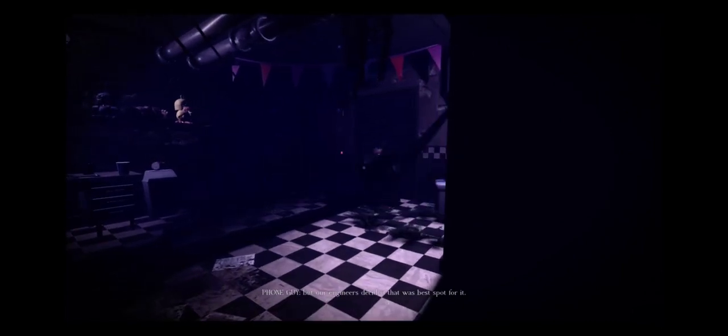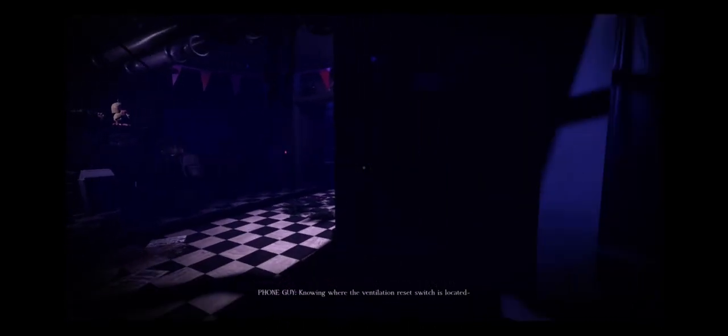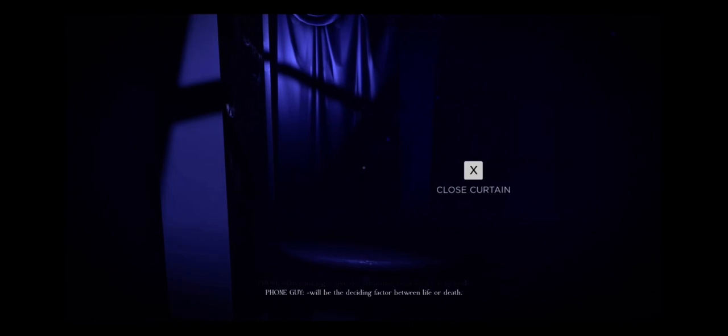We have installed our ventilation reset switch in the arcade. I know it's unconventional, but our engineers decided that was the best spot for it. Knowing where the ventilation reset switch is located will be the deciding factor between life or death. The con about purchasing an old abandoned pizzeria is that everything around it is pretty much historic. I mean, they're antiques, so your ventilation system sucks. Sorry to break it to you, but you're going to have to reset it every once in a while. And since all the doors are locked here, you're not going to have extra airflow anytime soon.